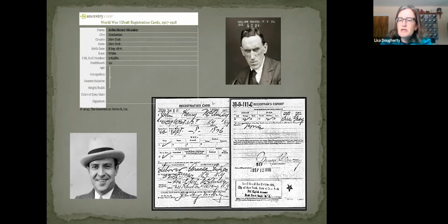We want to know all we can know about John Macaulay. We don't want to just look at this transcribed stuff. So we would open up the record image. I would always recommend to you that you look at the record image.